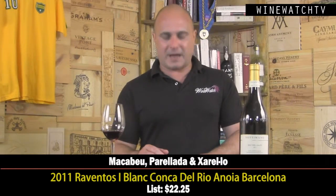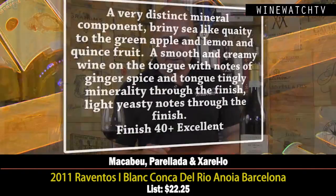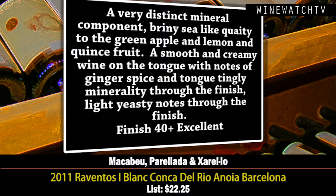Wow. 15 months en tirage. You get a little bit of that yeast autolysis. And these wines have a very distinct mineral component to it, a briny kind of salty character you get from the wines of cava. They have a lot of fruit. It's more of a Mediterranean as opposed to a continental climate that you get in Champagne, but they're made the same way, the method champenoise, which is the important part.